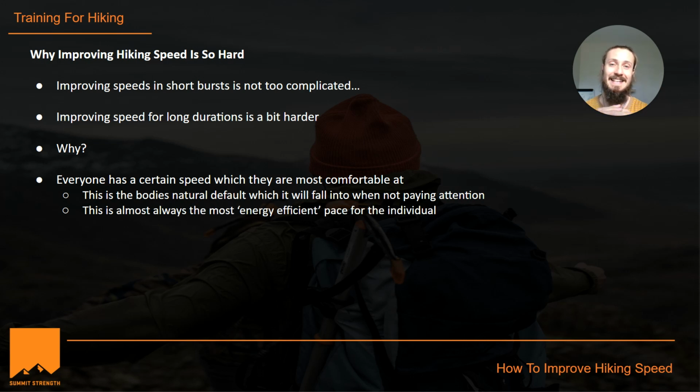Now, on top of that, this natural pace we fall into is almost always going to be the most energy efficient pace for the individual. Meaning your body loves to conserve energy. It loves to be as efficient as possible, and it loves to make sure it's not burning excess energy when it doesn't need to. So essentially the body just has a natural way of finding the pace and the speed of walking which is going to burn the least amount of energy for the amount of effort that you're going at. And the body's really, really good at finding this.